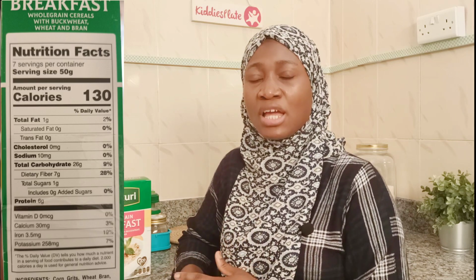0 grams of sugar. The only sugar this cereal contains is the sugar from the grain, which is carbohydrate sugar. If you're picking a cereal that does not contain sugar at all for your child, it's very good to add honey for a child that has a sweet tooth. But for my kids, they like this cereal without sugar. I love it too. It doesn't contain any sugar, but it's sweet. Grains itself contain sugar, so it's very sweet.